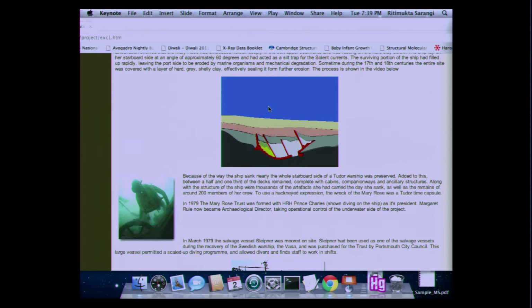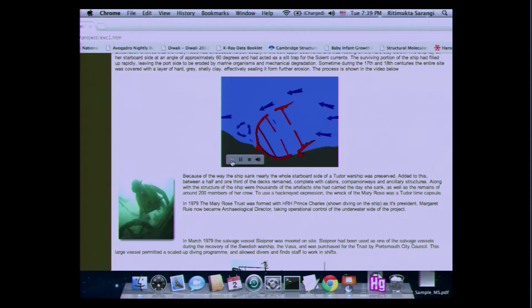This is a video which is showing what happens. Let's see. All right. So the ship sank on its starboard side and very soon filled up with silt and clay. And the bottom side, the starboard side, got trapped, but the top side, the port side, was exposed to the water, and it slowly dissolved and went away.